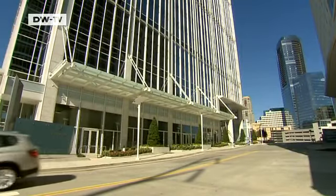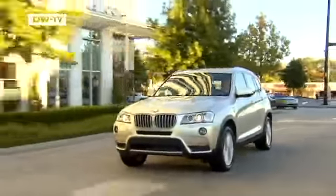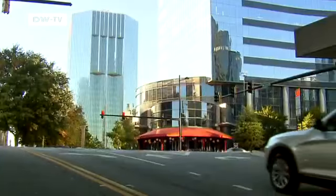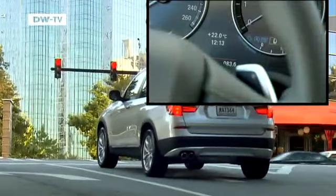In order to reduce fuel consumption, BMW has combined the automatic gearbox with a start-stop system. If stuck in traffic or at a red light, the engine automatically turns off. As soon as the driver's foot comes off the brake, the motor restarts.